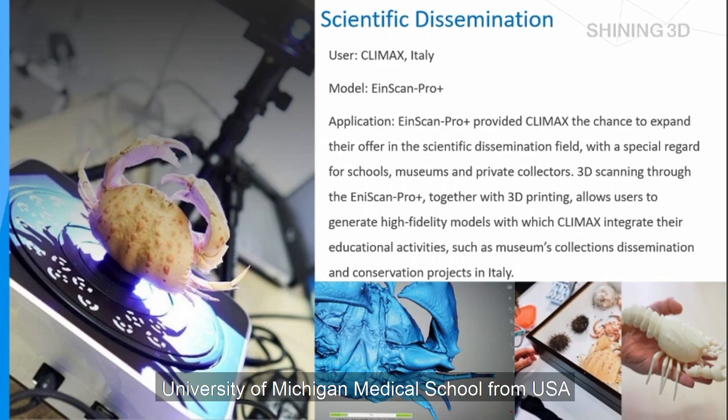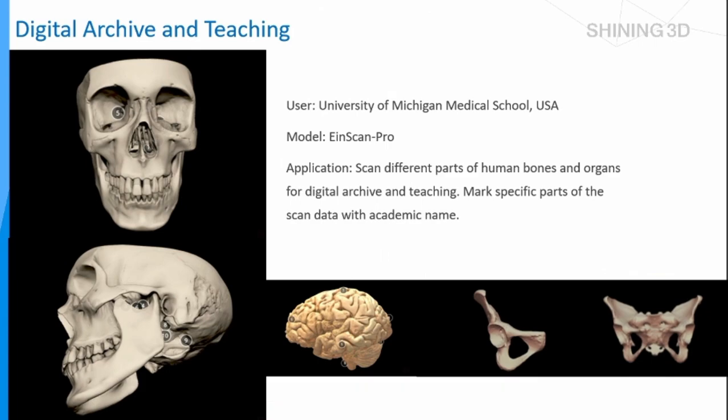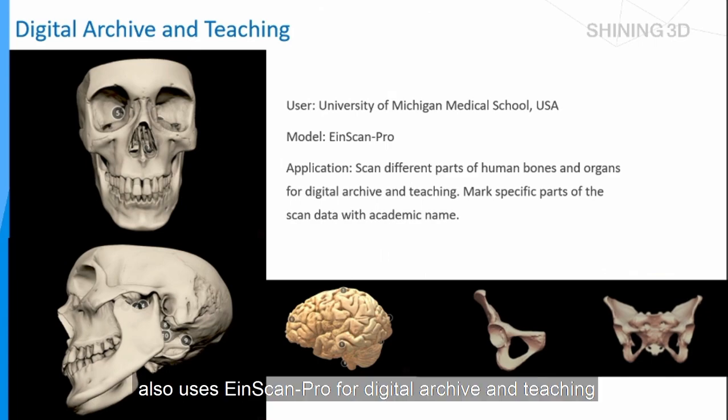The University of Michigan Medical School from the USA also uses EinScan Pro for digital archive and teaching. They scan different parts of human bones and organs, and then mark specific parts of the scan data with academic names so that students can learn each part and location more clearly.